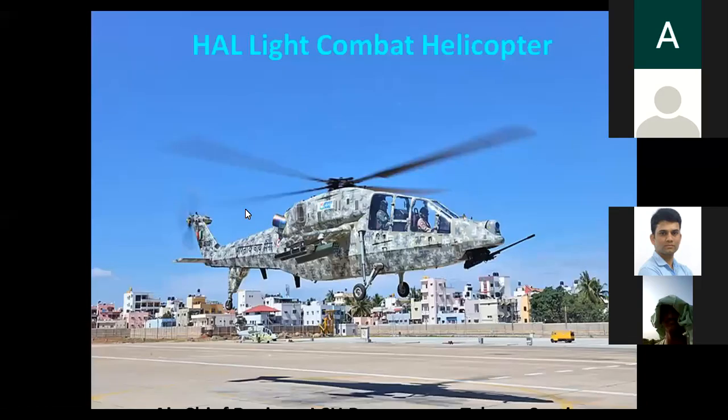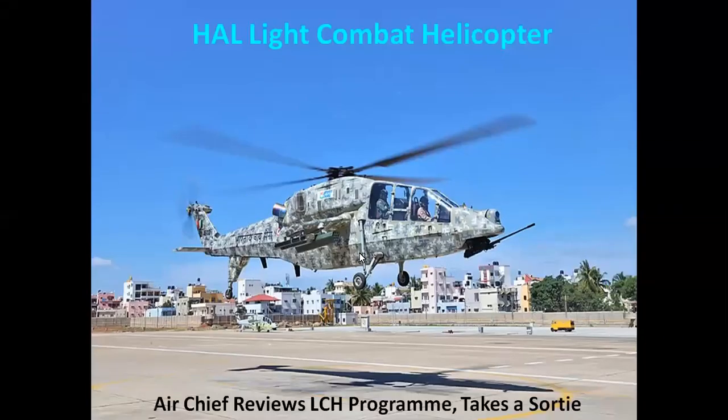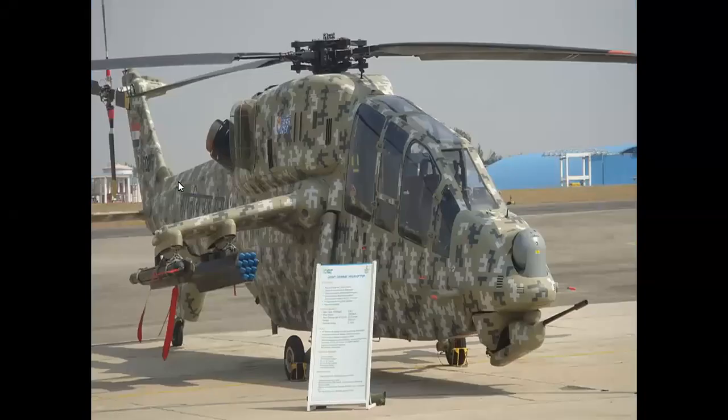Communication is lagging. Anyway, we are trying to cope with that. The view by your chief. Another view of the same. So you can see what sort of structure this particular helicopter has.